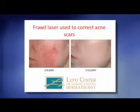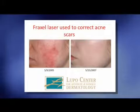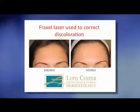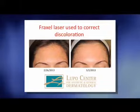The first is the Fraxel Dual procedure. This dual wavelength system is a marvel of laser technology for effective skin resurfacing. Dr. Lupo customizes the intensity of the treatment level in accordance with the patient's needs, giving the patient a choice between superficial, moderate, or deeply penetrative treatments. It is very important to me to invest in the safest and the most effective technology for my patients.